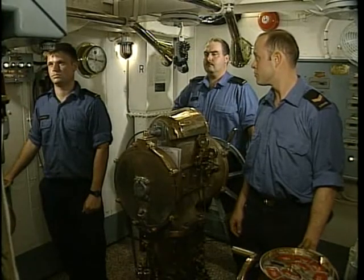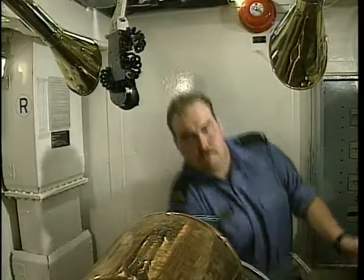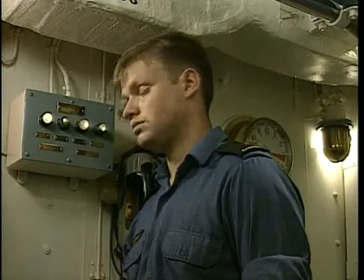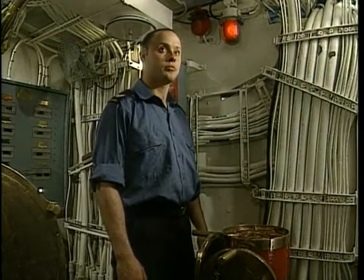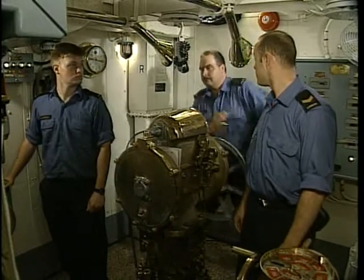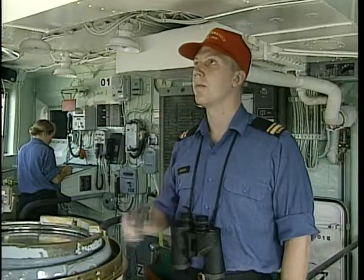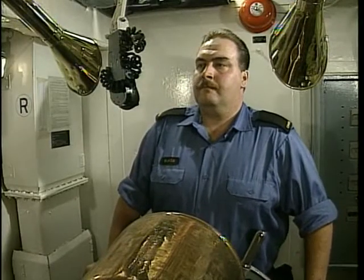This is the wheelhouse on the HMCS Annapolis. It's here that the helmsman, telegraphsman, and the quartermaster carry out the orders from the officer of the watch. All orders directing ship's head and speed are passed through the helmsman in the wheelhouse.